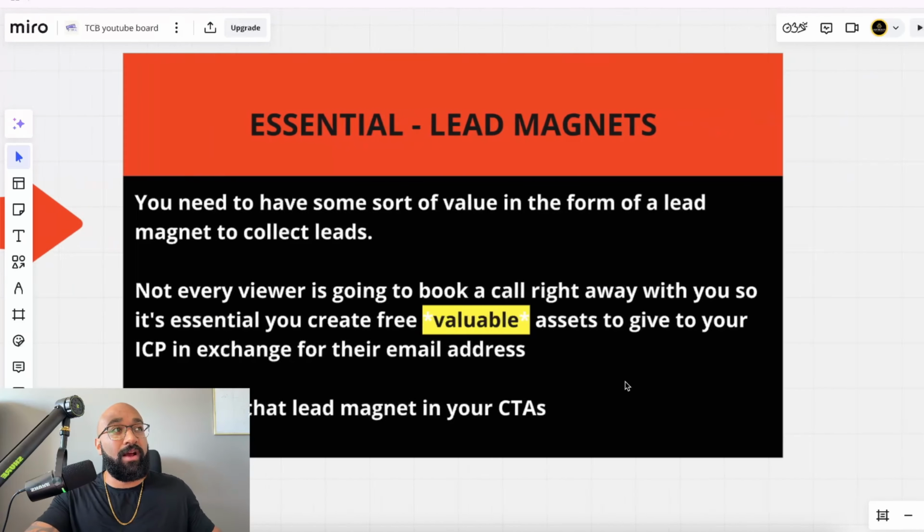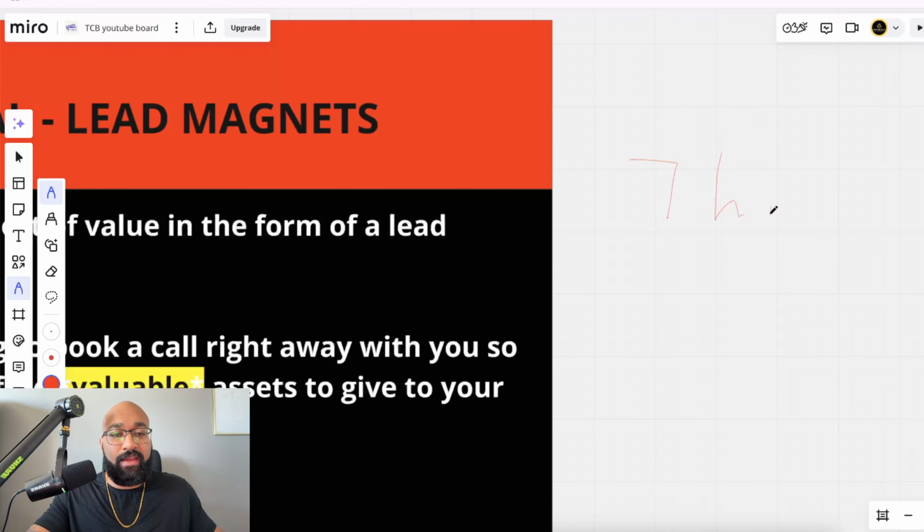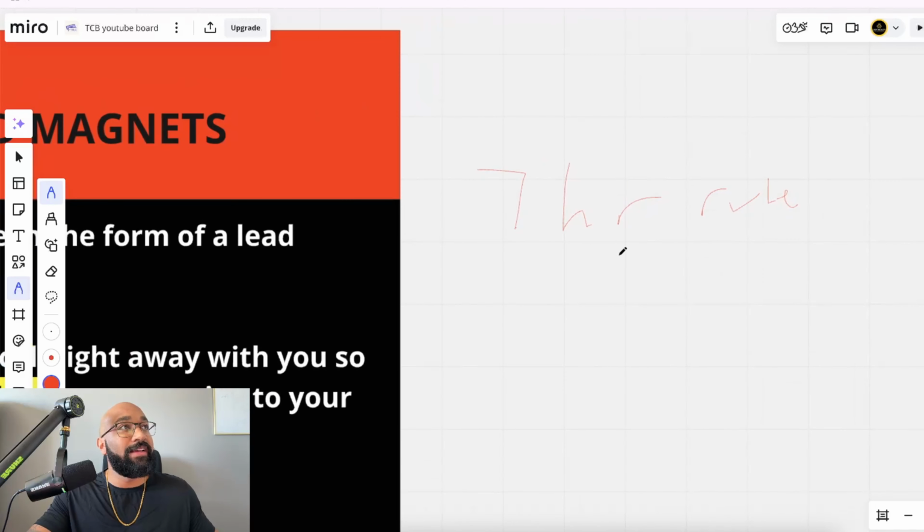Now, there's a rule of thumb when it comes to content, and it is the 7-hour rule. What this means is your ICP needs to spend 7 hours with you before they decide to buy from you. And if they're watching a video from you that's maybe 15 minutes long and they watch 7 minutes of it, that's only 7 minutes out of the 7 hours. But if they download your lead magnet and spend about 30 to 50 minutes reading it and actually going through it, getting value from it, then that's 57 minutes right there out of the 7 hours that they spent with you, and they're that closer to purchasing from you and becoming a client.